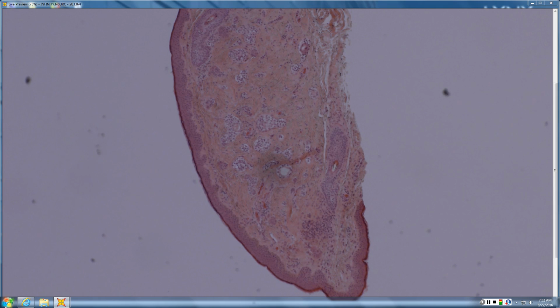So what have we learned? There's a broad differential for Paisley tie, and it's based on clinical history. I am a liar, and with the Paisley tie, if you just have the superficial portion, you need to know what the clinical was to make any sense of what the patient has.